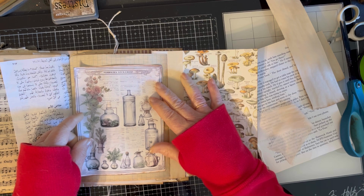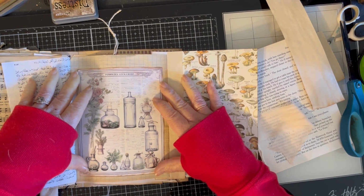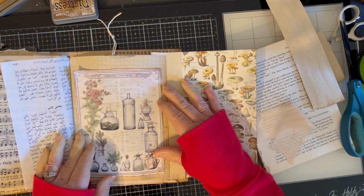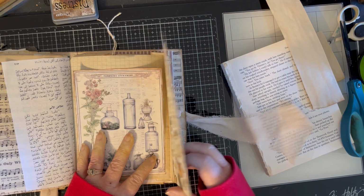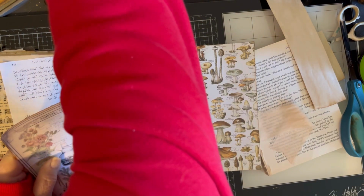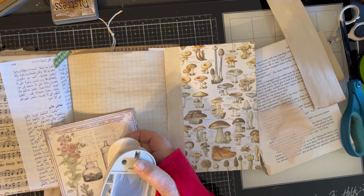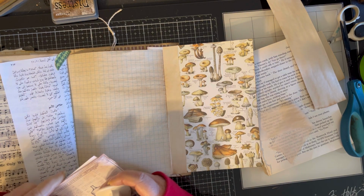And I'm just going to glue that right like that. And actually, I could glue that as a pocket. I think I will, just in case I need a pocket later. So let's do a little punch out, and hopefully this will punch out. Let me put a piece of paper behind it, just in case.